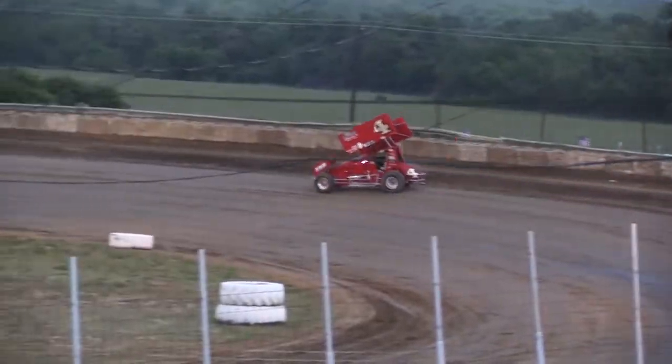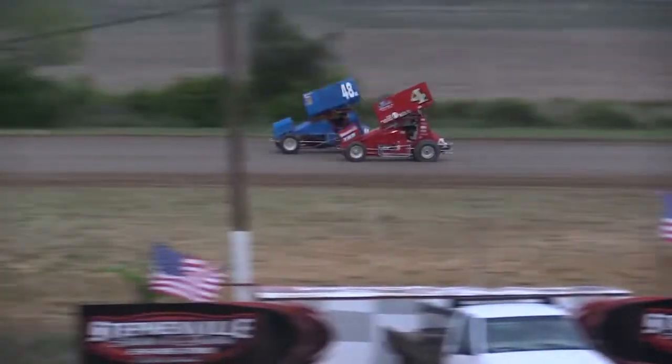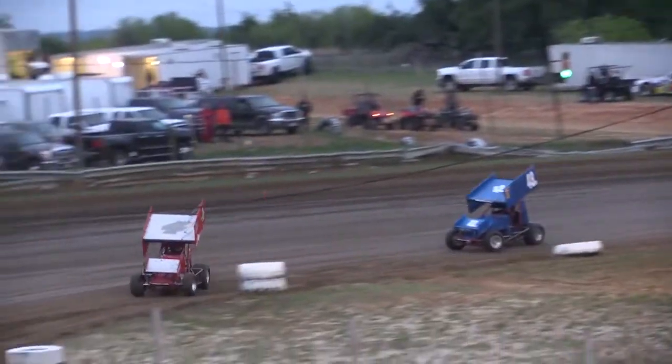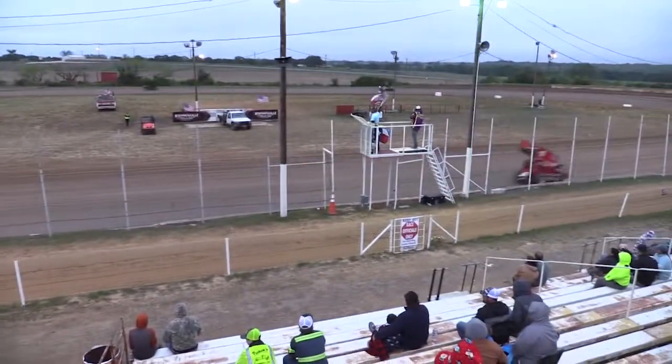He's already caught the tail end of the field. Marshall McClevy having a fun time in turns 1 and 2. Hammock going to make quick work down the back chute into turn 3 for the final time. The Lone Star flag will be in the air. It will wave for the 4 of Jerry Hammock.